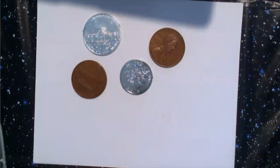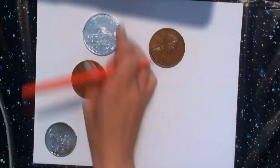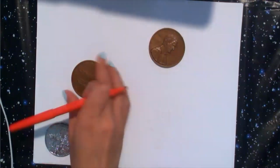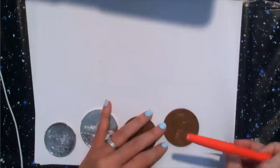Okay, so here I have a dime, a nickel, and 2 pennies. The first thing I'm going to do is order my coins from biggest to smallest. So my dime is worth 10 cents. I know that one's the biggest coin. Then my nickel, 5 cents. Then my pennies, 1 cent.